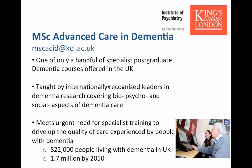Just in the UK alone, and I know the figure is of course vastly higher worldwide, there are 822,000 people living with dementia, and I think probably most of you would know that this is really going to double in a generation, and by 2050 it's estimated in the UK there'll be 1.7 million. Of course this number is hugely greater worldwide, and in fact I think it's fair to say that dementia is often underdiagnosed, so the numbers are probably much higher even than what we think they are.